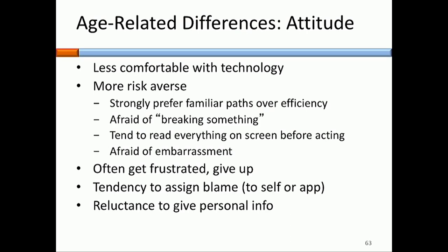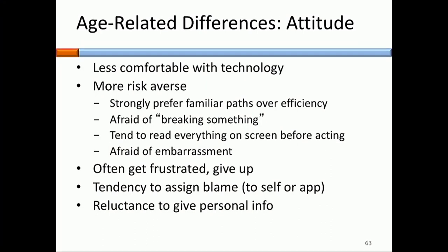Okay, so older adults today are less comfortable with technology, more risk averse, strongly prefer familiar paths over efficiency, afraid of breaking something, and tend to read everything on the screen before acting. So that's one reason why, when you're doing usability tests with older adults, you need to give 50% more time than you would give for younger adults. They tend to be afraid of embarrassment, get frustrated, give up, and have a tendency to assign blame.